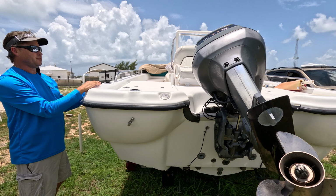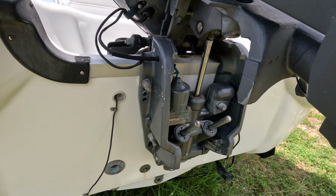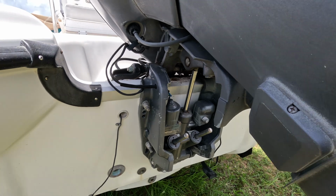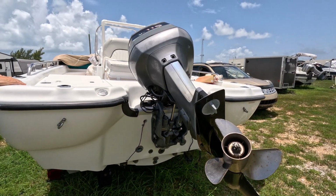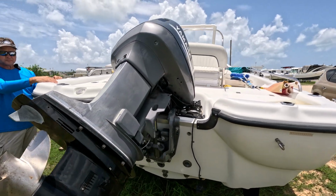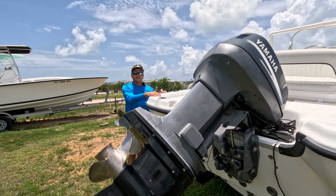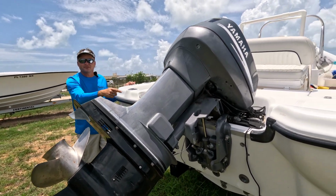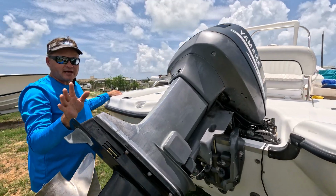The motor I definitely want to replace. It's an old 115 two-stroke. Still runs, but I don't trust it. So what size motor could we put on here that would be safe, but still maybe a little more horsepower? Oh, and I know, one thing I want to do too is put a jack plate on here so that we can get into more skinny water in the backcountry. You guys know what a jack plate is, right?